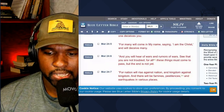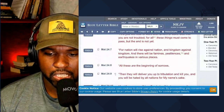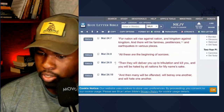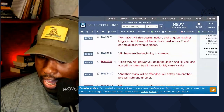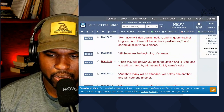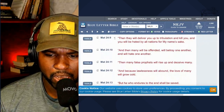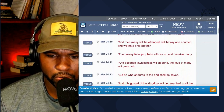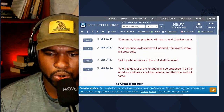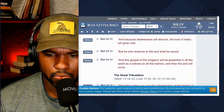"For nation shall rise against nation, and kingdom against kingdom, and there will be famines, pestilences, and earthquakes in various places. All these are the beginning of sorrows. Then they will deliver you up to tribulation and kill you, and you will be hated by all nations for my name's sake. And then many will be offended, will betray one another, and will hate one another. Many false prophets will rise up and deceive many. And because lawlessness will abound, the love of many will grow cold. But he who endures to the end shall be saved. And this gospel of the kingdom will be preached in all the world as a witness to all the nations, and then the end will come."